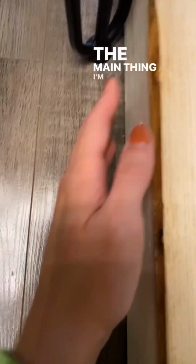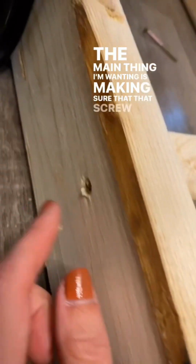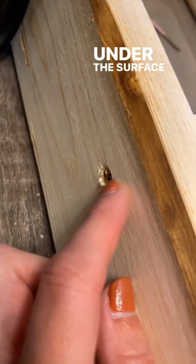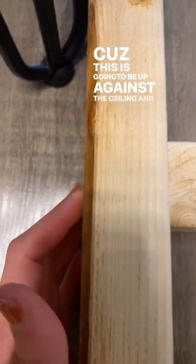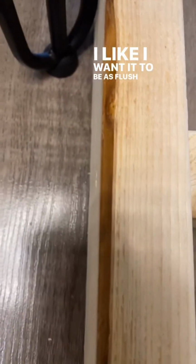The main thing I am wanting is making sure that screw is under the surface of the wood, because this is going to be up against the ceiling and I want it to be as flush as possible. It doesn't really matter down here, but I just like when they're right below the surface.